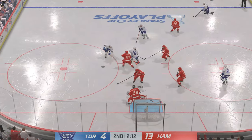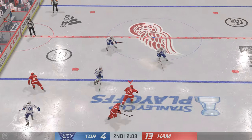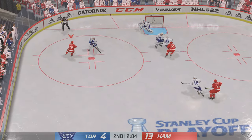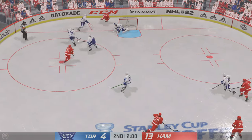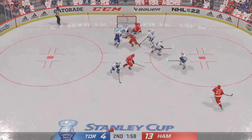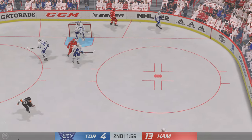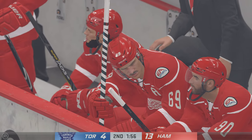Skilled use of the stick to poke the puck away. Busted up on the play. When you get in the right spot, sometimes the thing just hits you. The Red Wings have it from the corner. Shot on net. Tremendous stop by Murray. I like the way he tracks the puck here. He's got to find it, and then he gets his body right in front of it. That's a good save.